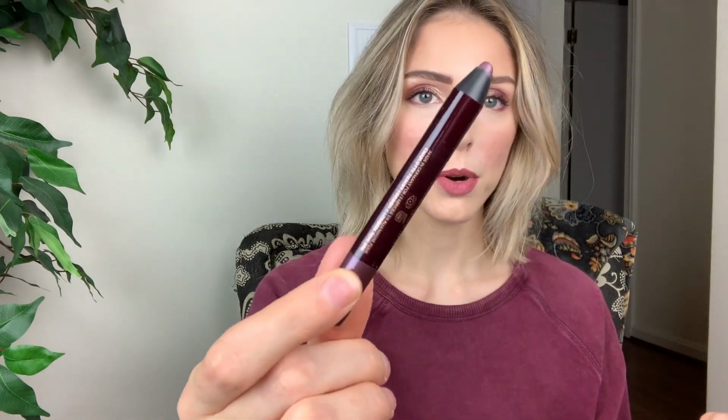10 out of 10 recommend this as well. Next is the Color Chameleon, and you guessed it, I'm also obsessed with this. These are their shadow sticks. So they are basically like chubby eyeliners, but I got the shade Amethyst Aphrodisiac. It is a purple or an amethyst shade, and it is absolutely gorgeous.